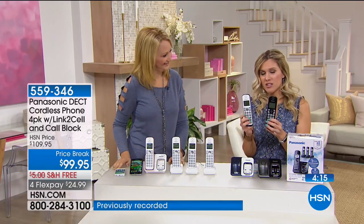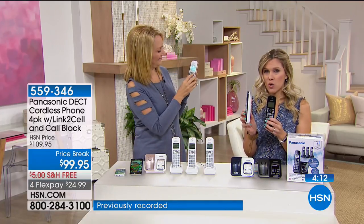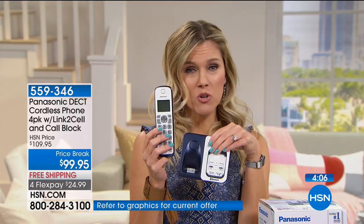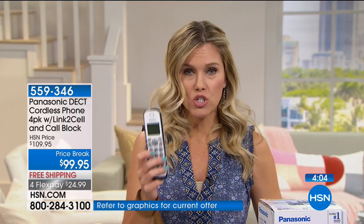You also have your choice of the white with the navy. So I just kind of wanted to show you, this is going to be the one that's most limited, the white with the navy accents. Let me show you the base. Remember, you're going to get all four handsets, or you can choose the all black, which is a great, sleek, sophisticated way as well.